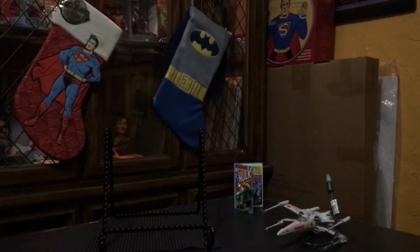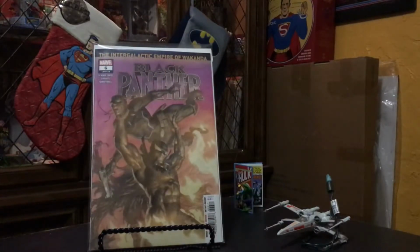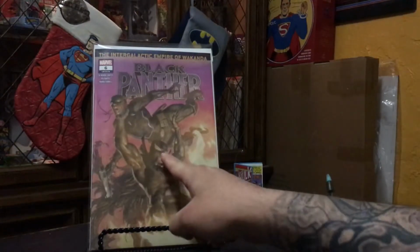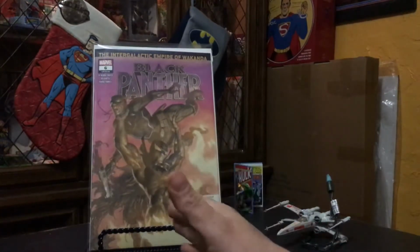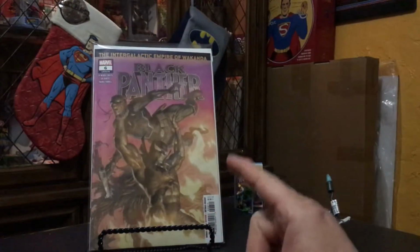Now, on to yesterday. Before I went to the one retailer, there was another one that I just wanted to swing by and check out. The only thing I saw is something I've been searching for, this Black Panther #6. This is Killmonger, and you can tell by his eyes, there's a new symbiote. It's Killmonger, so this is the first full appearance of it. That's why I wanted that, because it's going to tie in.